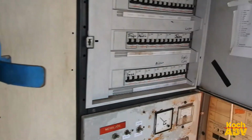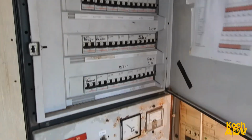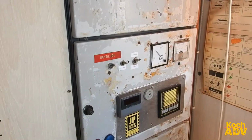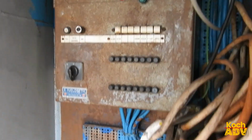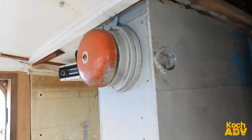The electrical wiring would have to be fully reviewed and made sure it was safe and functioning, as it is a little bit of a mess at the moment. And we can see the fire alarm here, and now let's move to the forward cabin.